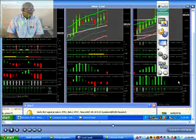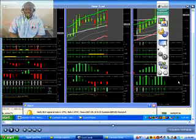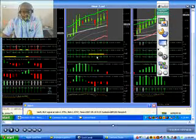Also, be aware that you'll be placing a tight 5-pip stop on your trade, and that some brokers don't honor stops during fast market conditions. So check with your broker first to make sure that your stop will be honored in case the trade goes against you. Also, make sure that your broker doesn't widen your spread during news events, because that can render your trade useless. Okay, so let's analyze this trade.